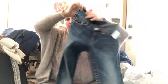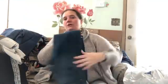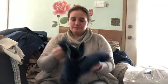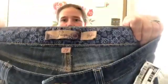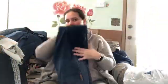Size 28. And they're just also in excellent condition. They were wanting $30. I'll probably start them around $25. Paige, size 29. I like the size. Also in excellent condition. They were asking $22 on these. I'll probably price them around $25 and see what happens.